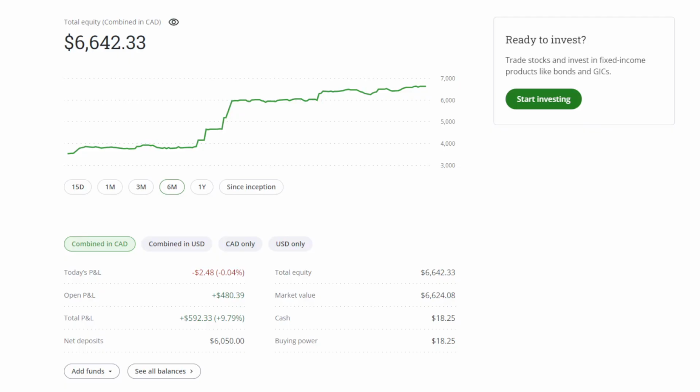What are you pointing at? What? Is that your RESP account? I really don't know what she's complaining about because she's killing it. Like, look at this. Basically 10% return.